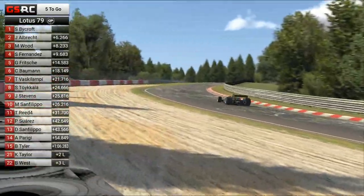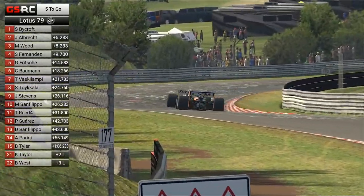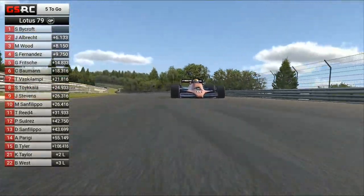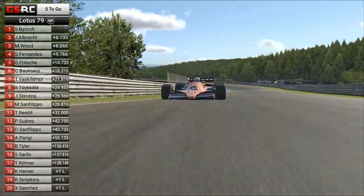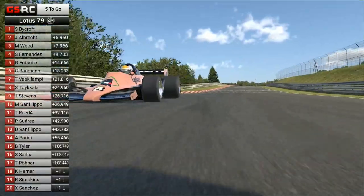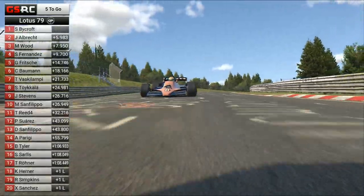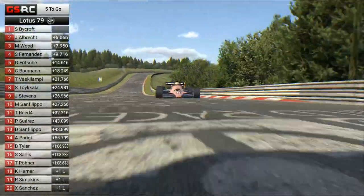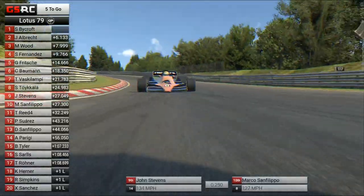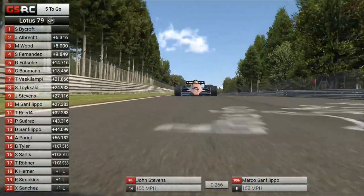So back to that battle for ninth position now, because Toikkala is starting to pull away, and Sanfilippo is all over the back of John Stevens now. This is up and into Swallowtail. Track crests heavily over here, very blind corner before, once again, into the carousel, the mini carousel, rather. John Stevens is going to have to start hustling because Toikkala has a gap of about 2 seconds. We saw before, that's hard to regain. And Sanfilippo is right underneath that rear wing. I think we're going to be seeing a change for ninth here.